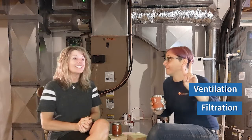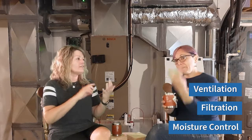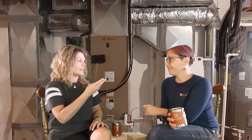And it's really the holy grail of ventilation, filtration, and humidity control. Those are your three pillars, right? Say that one more time. Ventilation, filtration, and moisture control. That's what you need. Those are the three things. And ventilation and filtration very much are the health, right? Yes. They are. And then if we go into dehumidification, not only are you getting the health, but you get the comfort, the sustainability, and the durability, and really reputation and liability. Kind of goes with that moisture control aspect as well.